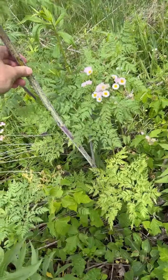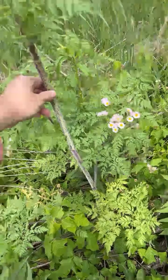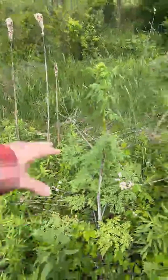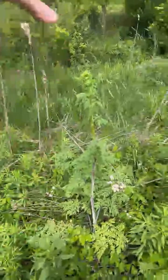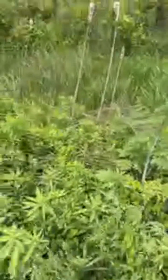And yeah, this honey poison hemlock has purplish spots on it and a sort of powdery coating on the stem. And then it'll grow sometimes 6 feet, with a tight umbrella shaped cluster of flowers at the top. And it's a very common weed around here.